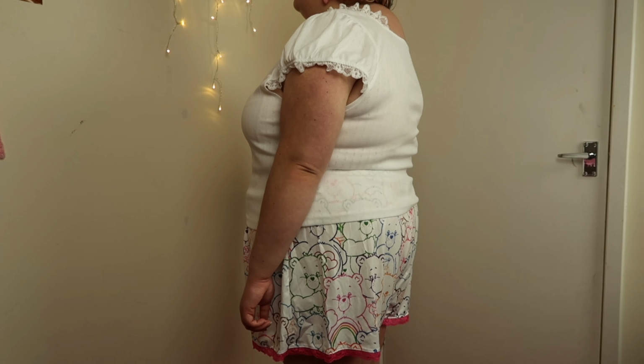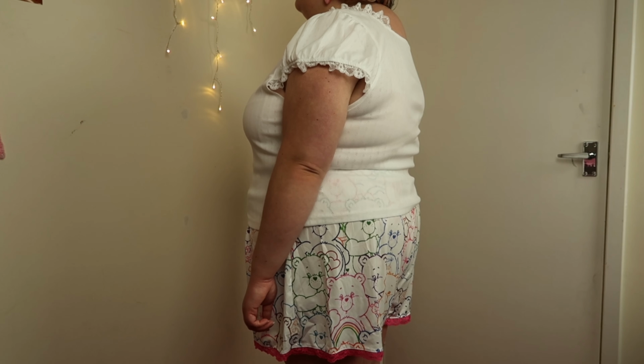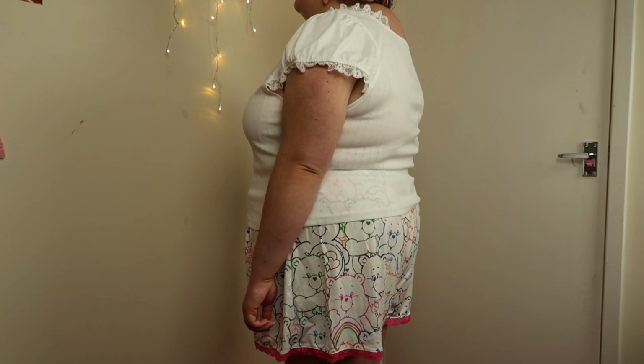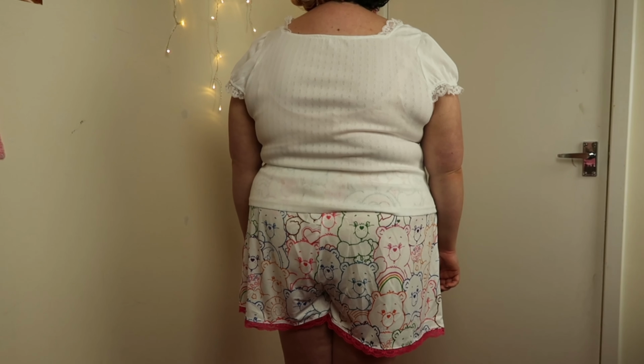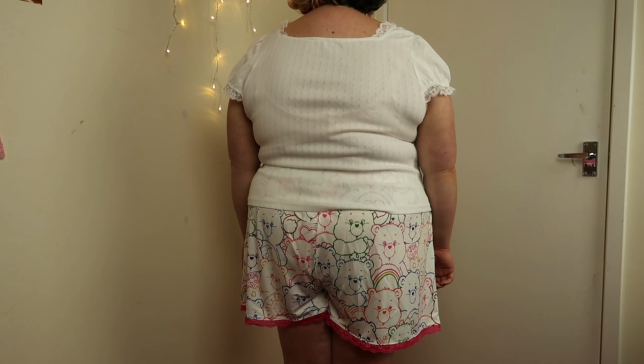I also think this particular top fits in with my own personal style, because I tend to lean more towards kawaii style and cutesy styles, and this definitely fits in within that. I also love the design choices that they went with for this top. I love the slightly puffy sleeves and the lace around the hem of the sleeves and around the hem of the chest area as well. I just think that adds such a cutesy vibe to it.